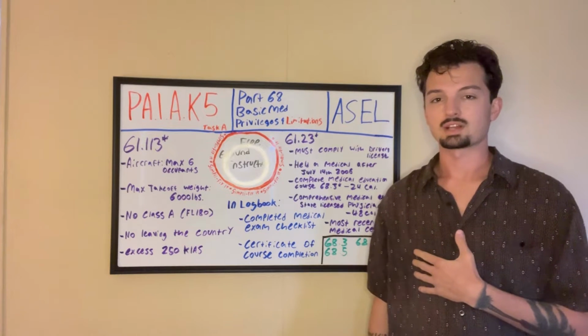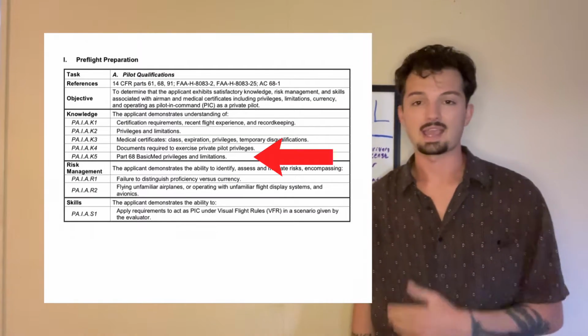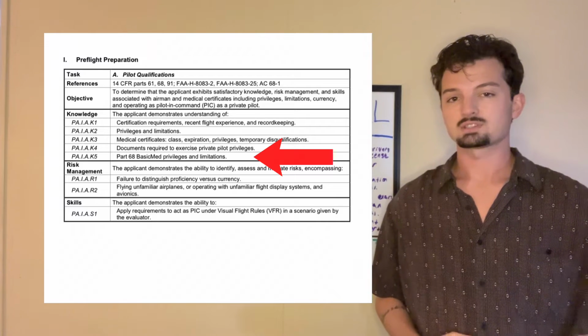I'm Garrett, a flight instructor, and today we're going over Task A, Part 5, or PA.I.A.K5, or Part 68, BasicMed Privileges and Limitations.